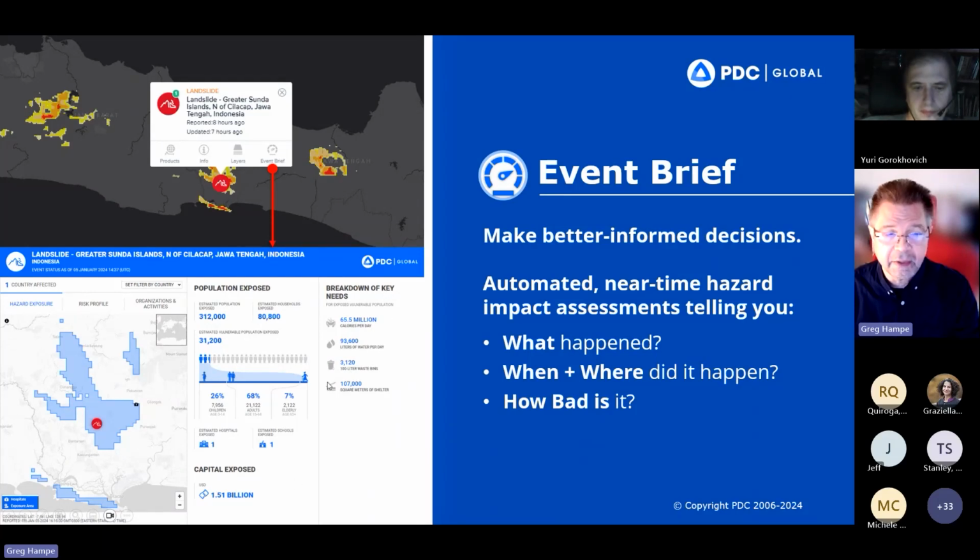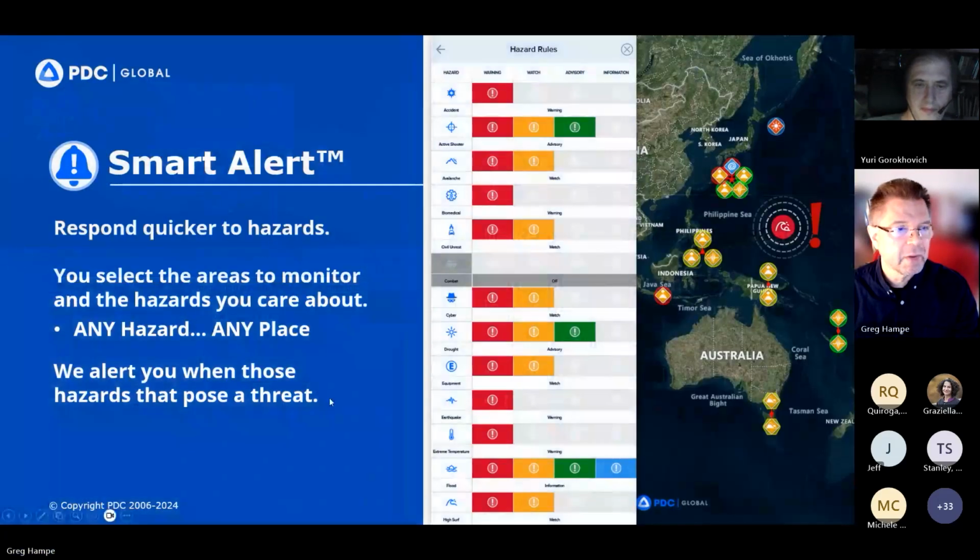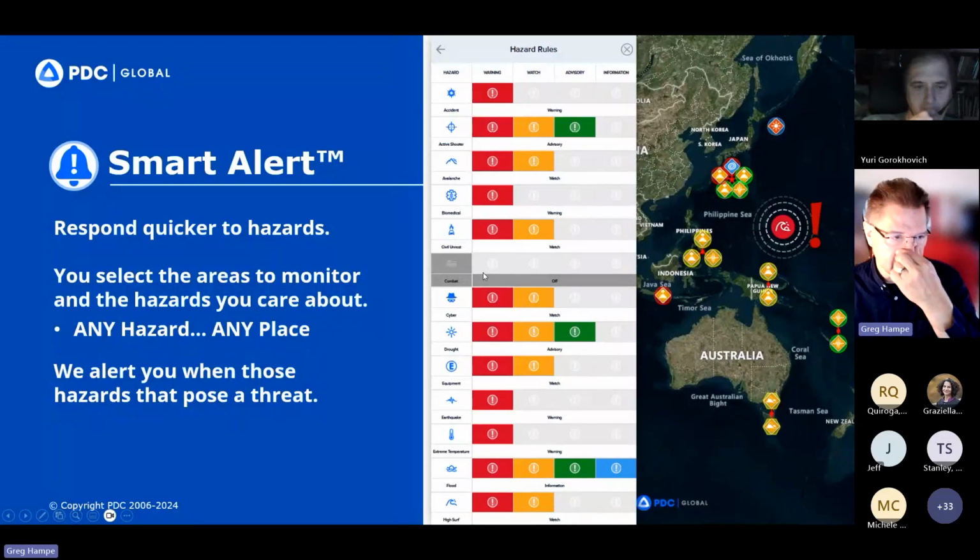These are all automatically generated based on demographics, population density, known standards for needs within a disaster, and other such disaster management standards and practices. And then last on, I think, our slides before we can get into the actual demonstration, we have what we call Smart Alert.